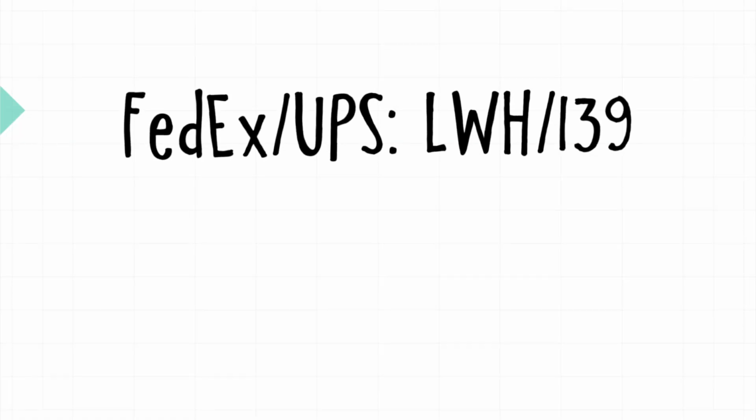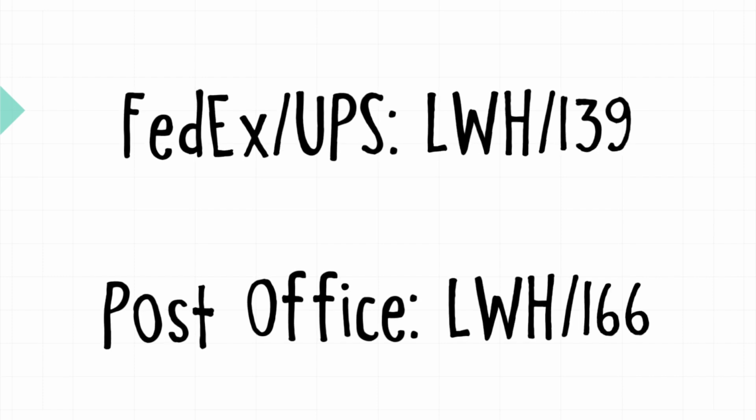For every package, the carriers take the length, width, and height of the package to total cubic inches, and then divide by either 139 for FedEx and UPS or 166 for Post Office. That's the dimensional weight. I don't know where they got the numbers from, but that's what they got. Then they look at which is greater, the actual or dimensional weight, and they bill based on that.